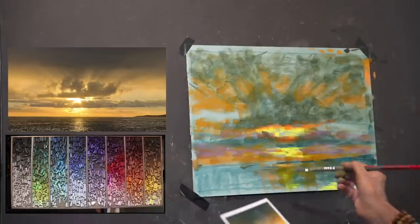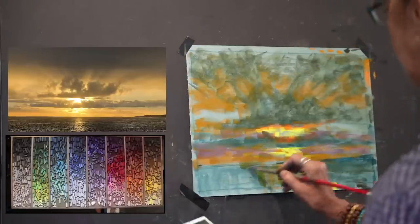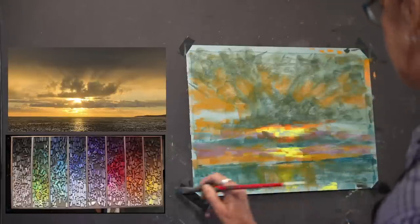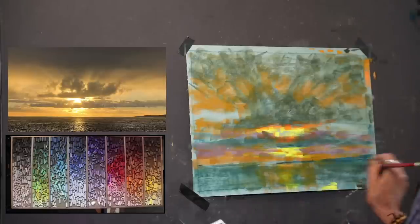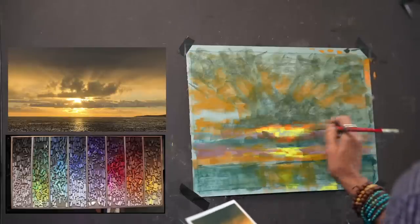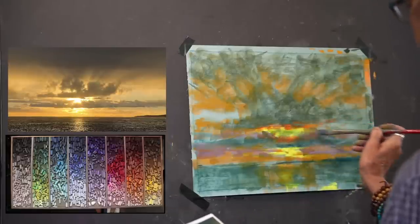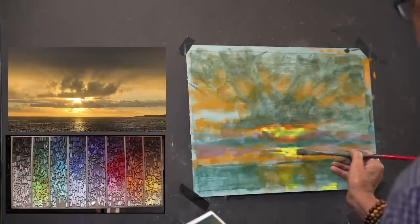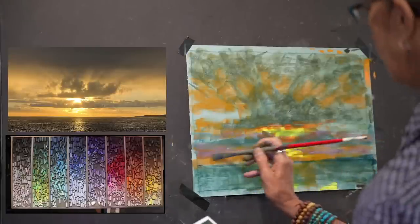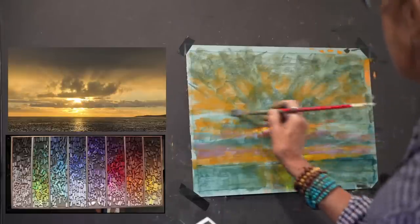And you can see how rich it becomes already. And see how it's darkened. Really nicely. And I'm going to go ahead and right here, get a little alcohol on there, knowing that I'll be able to come back over that later. Okay, I think that's a nice setup.